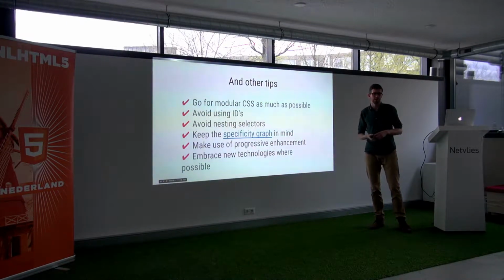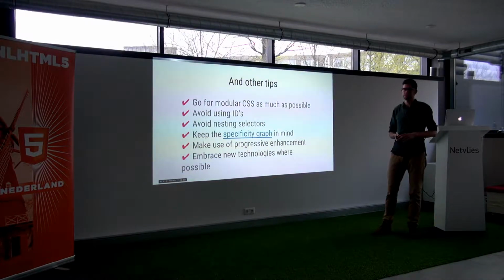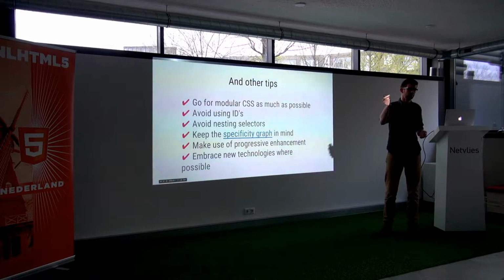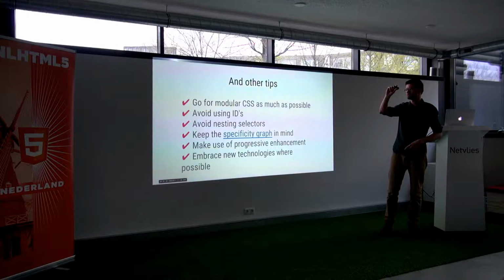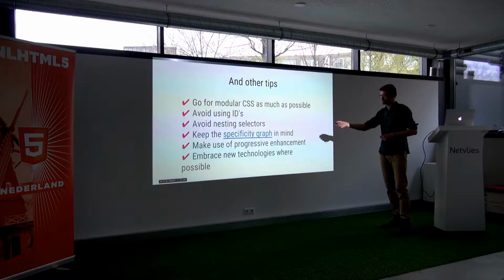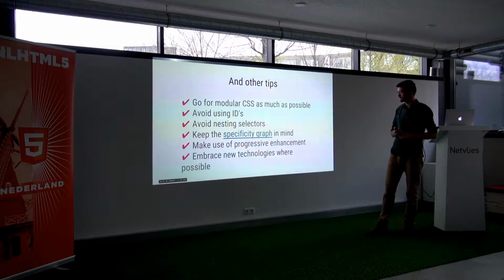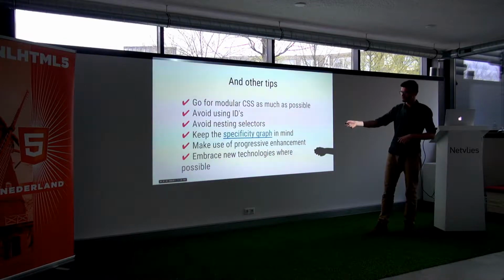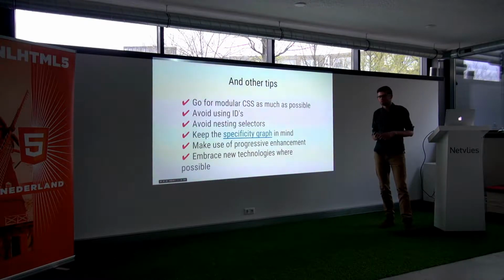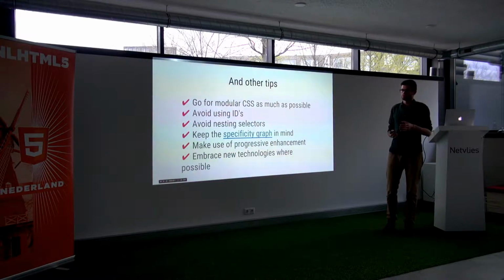Try to avoid nesting selectors, because when you do, you're making dependencies on dependencies on dependencies. And once you take the button out of your navigation and your selector is nav button, it doesn't work anymore. I'm going to show the specificity graph in the next slide. An important one is to embrace new technologies where possible. Ask yourself, is it still necessary for this Internet Explorer browser that we're going to support feature A? Maybe they don't need it. Maybe it's good if we just use the new technology and let them see the old thing.